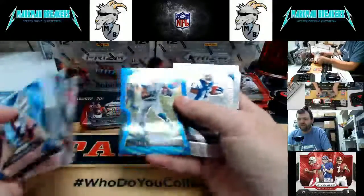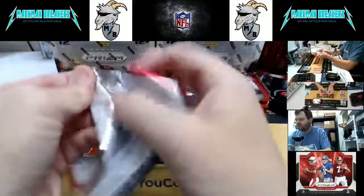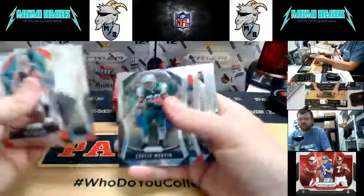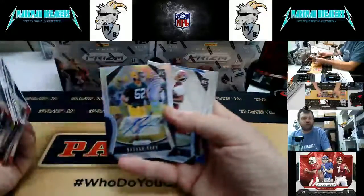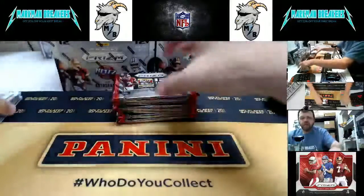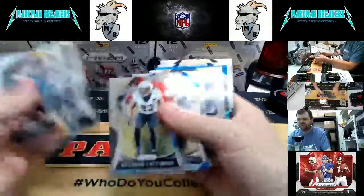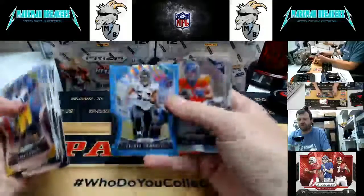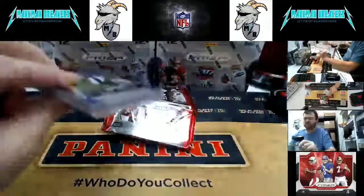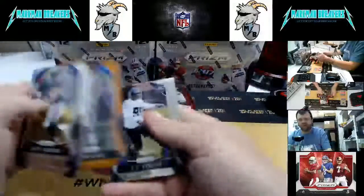Drew Brees. Calvin Johnson to 199. Going right through. Autograph. Packers, Rashawn Gary, silver auto, rookie. Calais Campbell, Jacksonville to 199. John Elway to 249, Broncos.